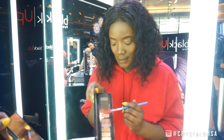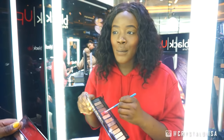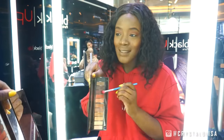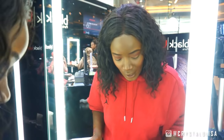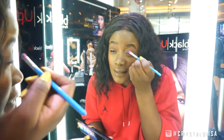I am going to be taking this brown from this nude palette and just using that to warm up my crease. The pigmentation is so good. These eyeshadows are so buttery. They're just blending in so beautifully and not disappearing into each other. So I feel like I can still see the divide in the different colors, even though they are pretty similar. That's dope though. I don't use blue nearly enough.